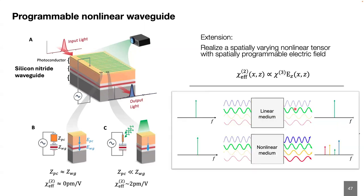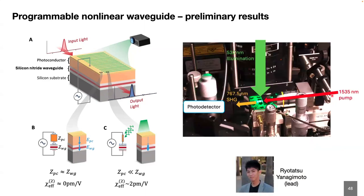Okay, so once you have a nonlinear medium that's programmable, it really opens up a lot of possibilities. The easiest way to see this is that in a linear medium, you have an LTI system and your input frequency and your output frequency are fixed. But with a nonlinear medium, you can now do frequency generation, you can do squeezed light generation and quantum optics. So it opens up a lot of possibilities. Here's some preliminary results.